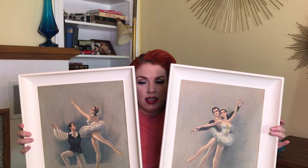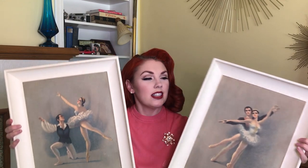Last up from that particular estate sale is these tea paintings, and these beautiful ballerinas. They are 1950s. I've seen these ones on eBay and Etsy. Usually they're about $20 each. I got them for $4, and I hung them above my bed for now. They may end up moving, I don't know, but I could not leave them behind. I thought they were super pretty, and I love them.